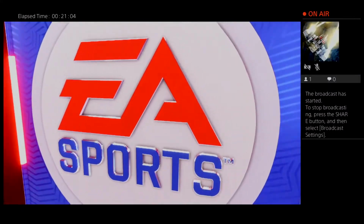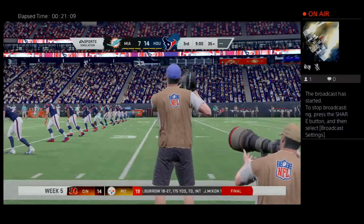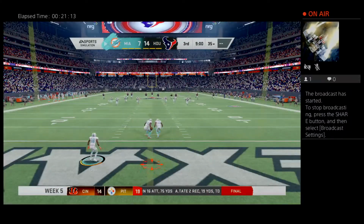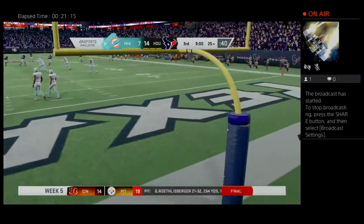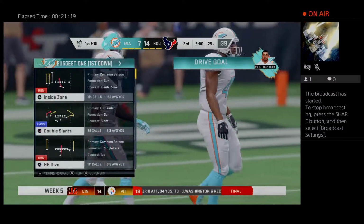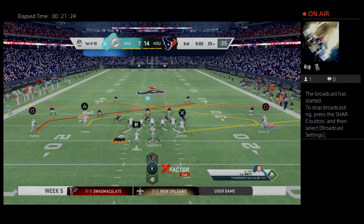You want the third quarter already? No problem. Let's do it. Both teams appear ready for the fight ahead, and we resume action here in quarter number 3. Here we go. Out comes the Dolphins now. They'll go on offense first here in this third quarter.